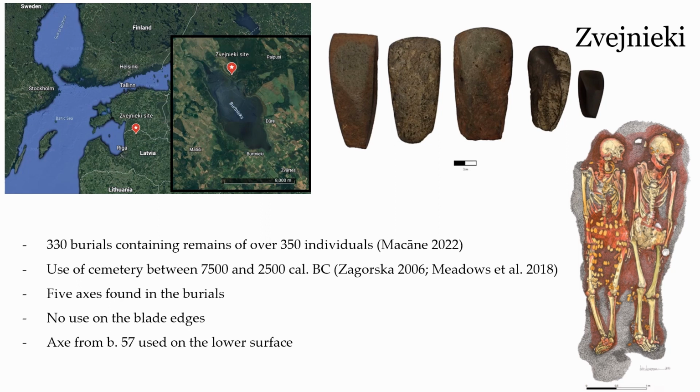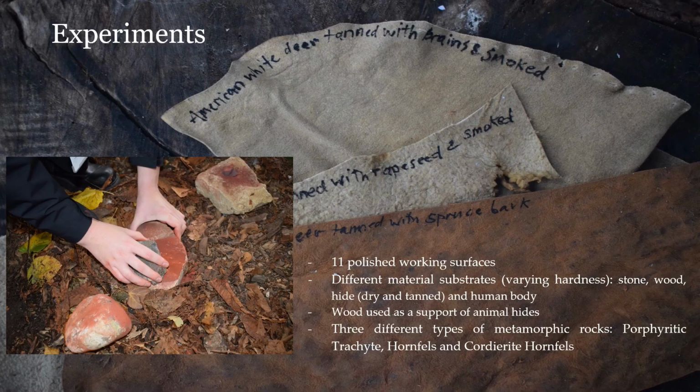However, these axes show no traces of use on the blade edges. Only the lower surface of the axe found in burial 57 displayed traces of use connected to both mineral and animal material. Since axes were usually associated with woodworking and similar activities, we decided to produce a series of experiments that will help us understand how the axe from burial 57 was used, as preliminary results showed multiple types of matter.